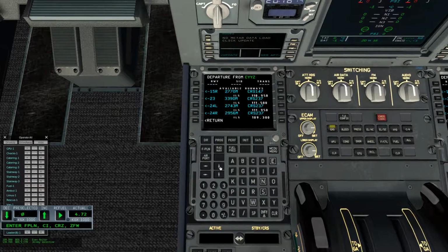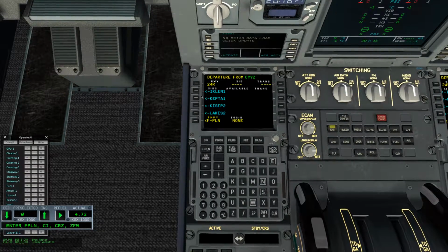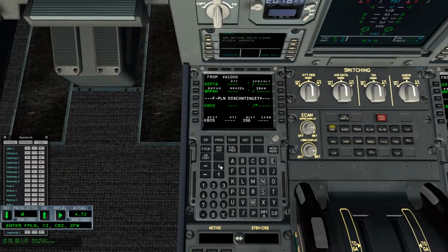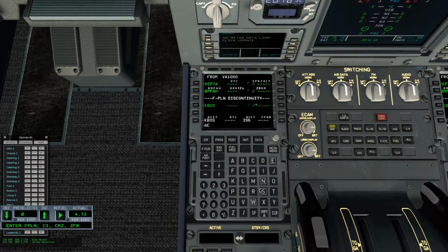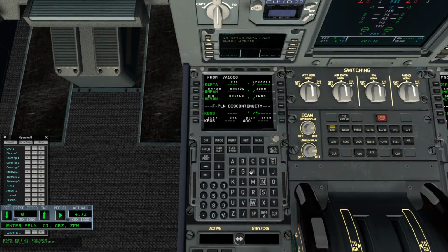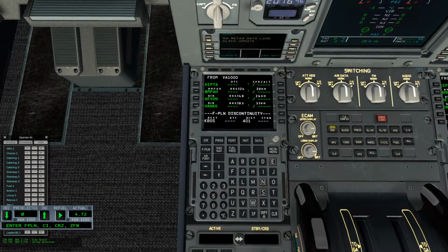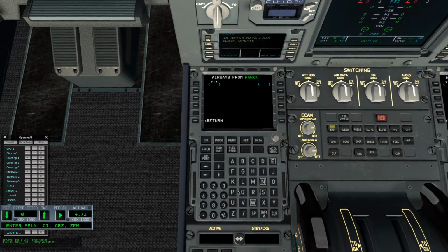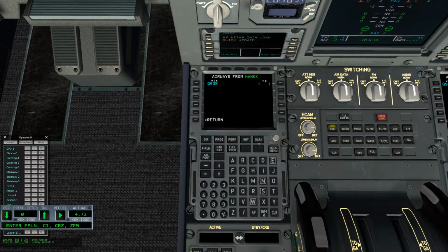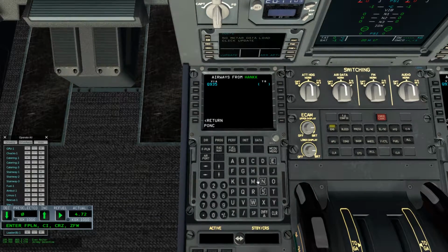CYYZ departure. We're going to go out of 24 right today via the PT.1 departure. Bumpa transition. Alright, to follow that, it's going to be Avon. Followed by Hank 2Ks. Followed by, oh, we're actually going to jump on an airway after Hank, and it's going to be Q935 direct to Ponct. Ponct.